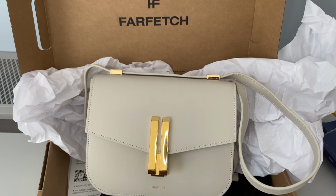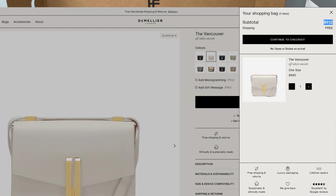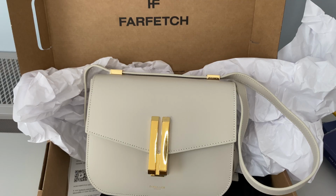But we need to know that this one is around $568 Australian after the coupon. Even if you go to their website, you can get 10% off for your first order, which I think is amazing. So I can't complain too much about their quality. Given the price point, I can't have it all at the end of the day, right?